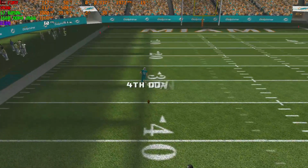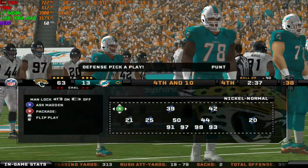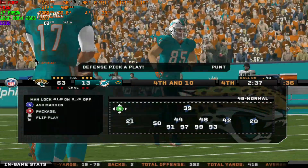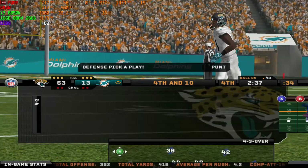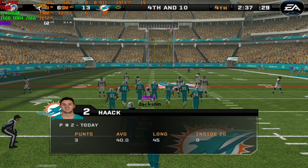Throwing. Incomplete pass. Plenty of pressure, and he barely gets the pass away. This defensive coordinator understands that pressure is the key to forcing the offense into making mistakes. If his players keep playing like this, he might be up for a head coaching job pretty soon.